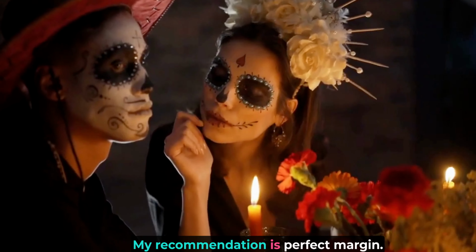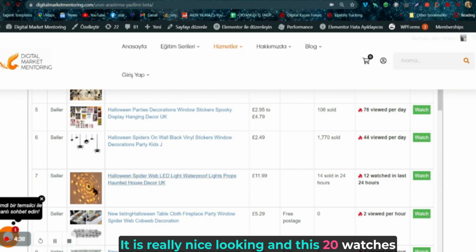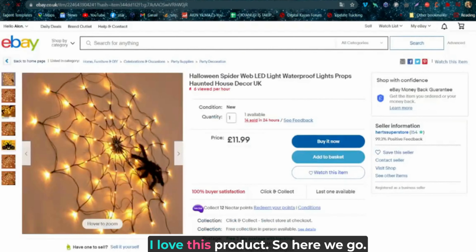My recommendation is that profit margin is going to be a little bit difficult, so I really highly recommend you try to go over £10. In this scenario, it is really nice looking, and it has 20 watchers in the last hours and 14 sold in 24 hours. I love this product. Here we go.